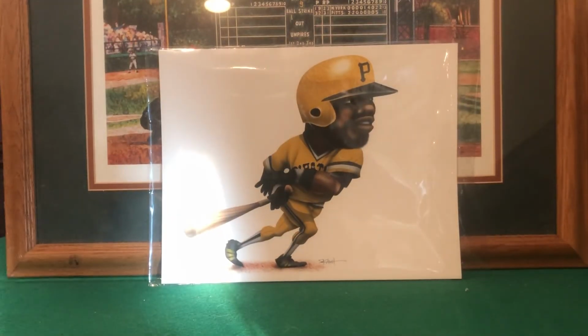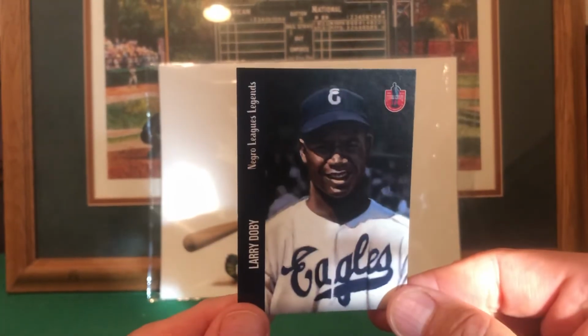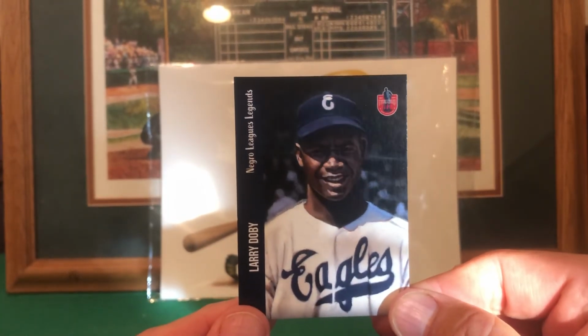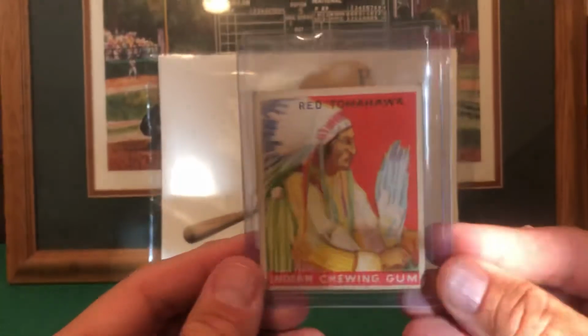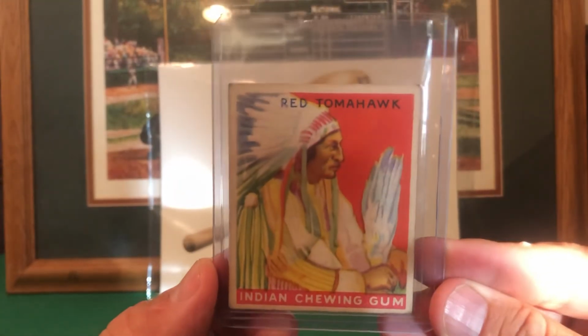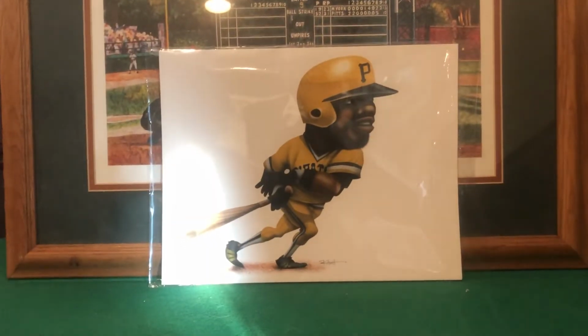So let's move on to the DHs. In honor of Scott's team, formerly known as the Cleveland Indians, went with Newark Eagles Larry Doby, the Negro League legend. Went with Red Tomahawk. Any guy with the name Tomahawk in his hand's got to be a good hitter. So he's the DH for the Indian Chewing Gum team.